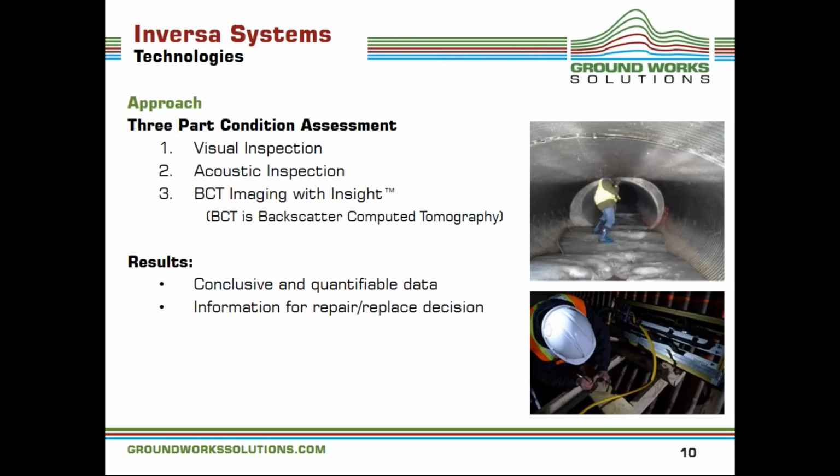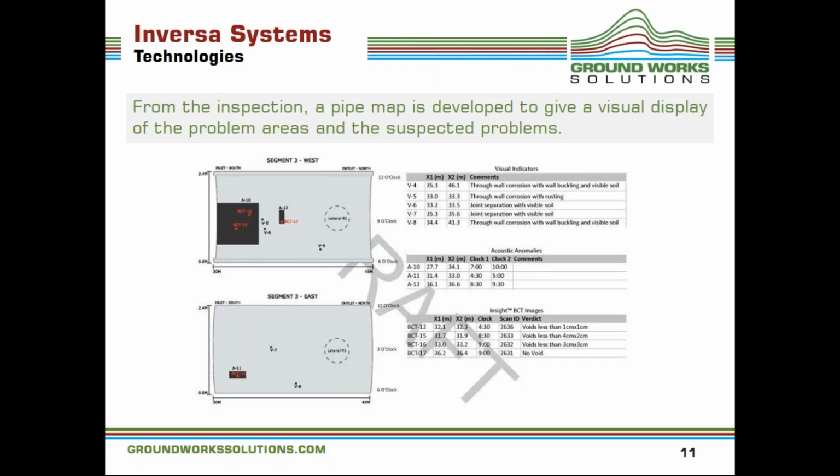So there's a three-part process that Inversa uses. It is number one, a visual inspection, two, acoustic, and then three moves on to BCT, which is the CAT scan. It's a backscatter computed tomography. Most of the customers we work with, out of the gates, they say, oh, well, we can do our own visual and acoustic. And what we have found is due to Inversa's rigorous checklist that they use, it's a much different, much more sophisticated process than just a couple individuals walking, hitting a hammer on pipe. And they produce basically a pipe map.